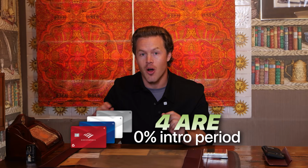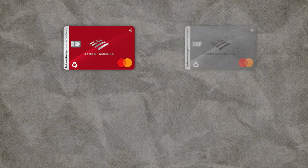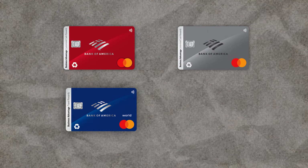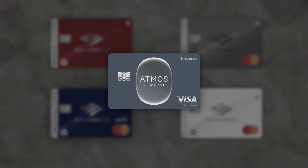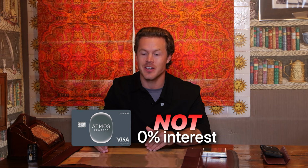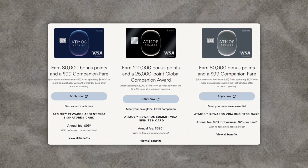Now here's the part that nobody tells you. Bank of America has 5 business credit cards. 4 of them are 0% introductory periods: the customized cash rewards, the unlimited cash rewards, the travel rewards, and the Platinum Plus. Then there's the Atmos Visa business credit card. It's not 0%, but it's still worth grabbing. And it comes with Atmos points, which is amazing for free travel.